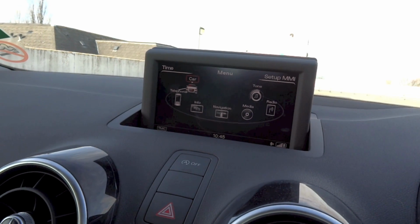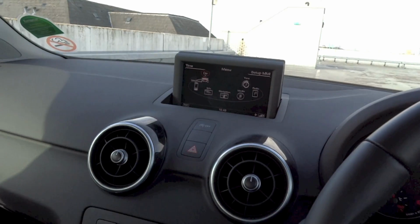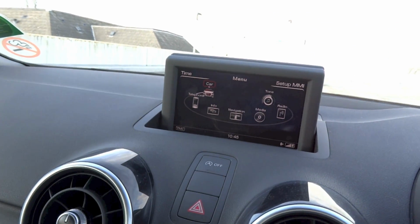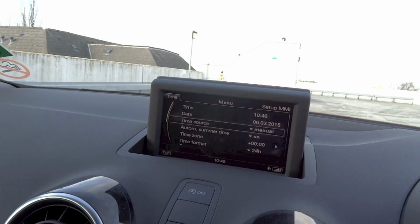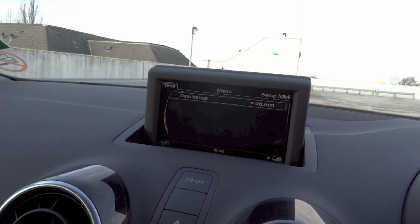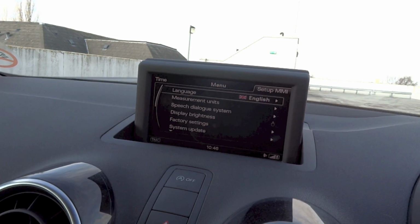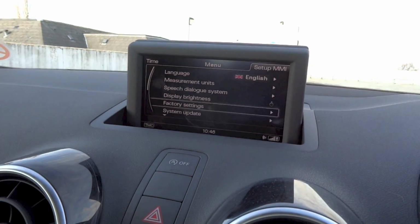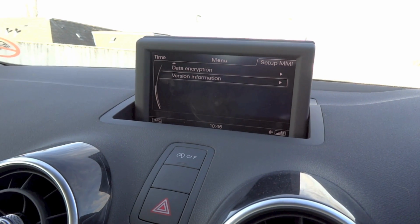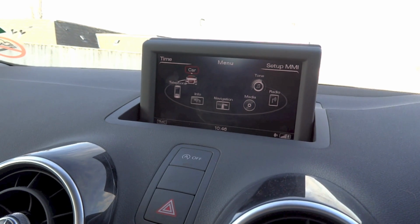And back to the main menu, you also do have a couple of quadrants for the main menu. Hit the top left button to access your time. You can set your time, date, time source and all that. And hit the top right button to access your MMI setup with your language, units, brightness, restore back to factory settings, perform a system update, version information, and all that. And that's about it.